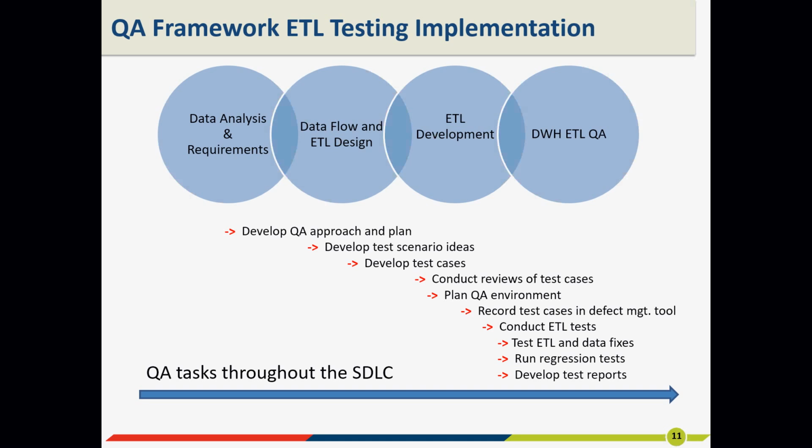Here is another chart showing again how the testers can be involved in this overall process from early on as data analysis is being conducted and requirements are being generated for the Data Warehouse BI project. The testers can begin developing their QA approach and plan and their test scenarios, and as time goes on, there's a great deal of work that can be done and learning that can go on for the testers in order to be effective.